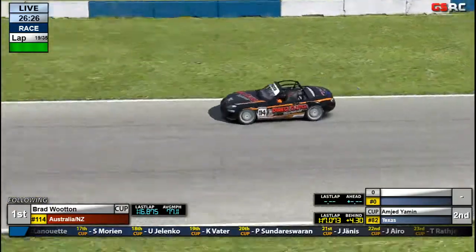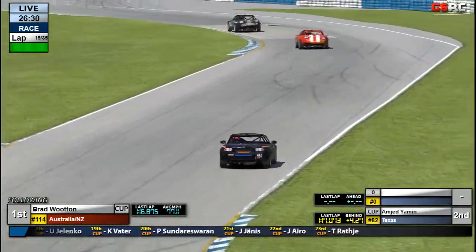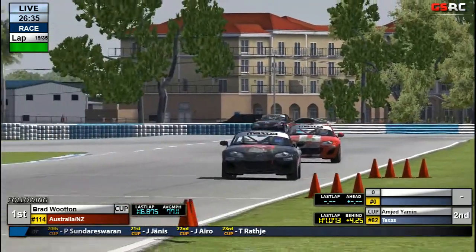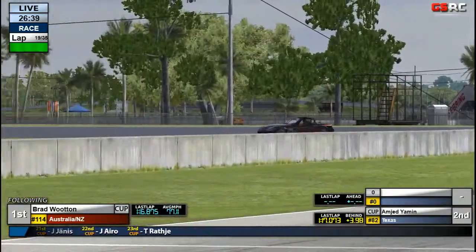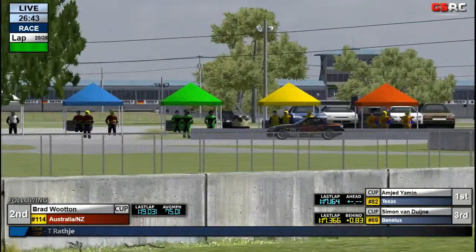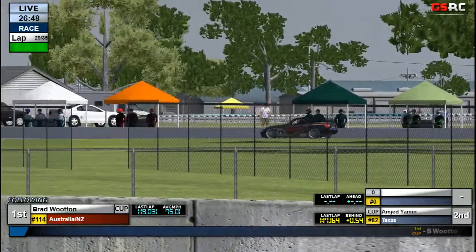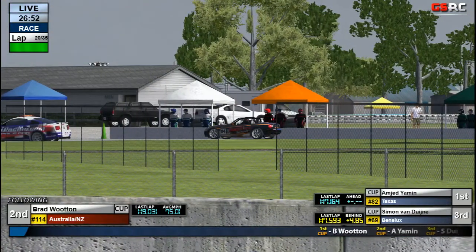So we'll have to keep an eye on where Yaman comes in relation to Mora and Freitas, because Yaman has the speed to race with these guys. And I dare say that Brad Wooten has the speed too, as we are finding out week by week right now. But I want to go and have a look. I'm getting information that Brad Wooten is now entering the pits, which is correct. Let's see where he comes out there, Joe, because this is going to be crucial to his chances.